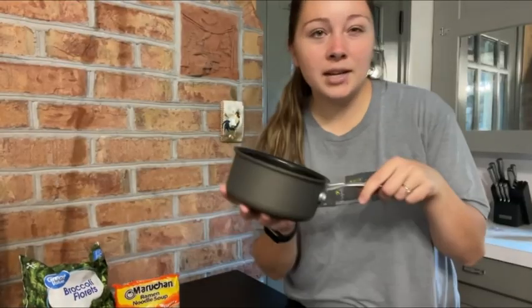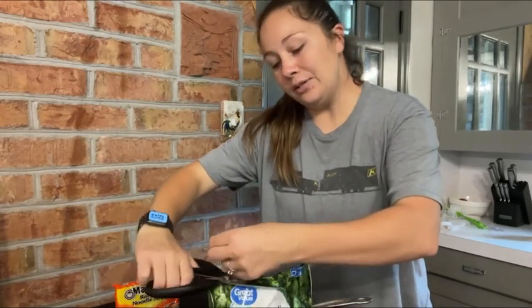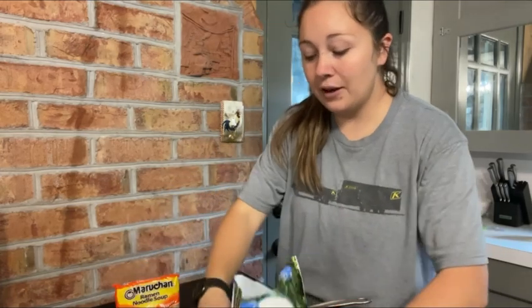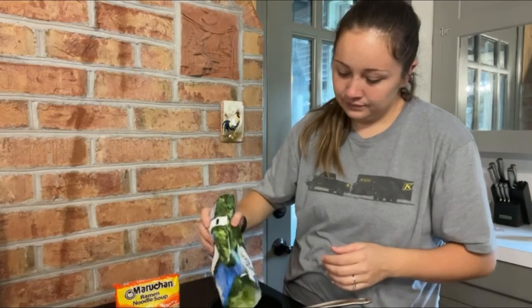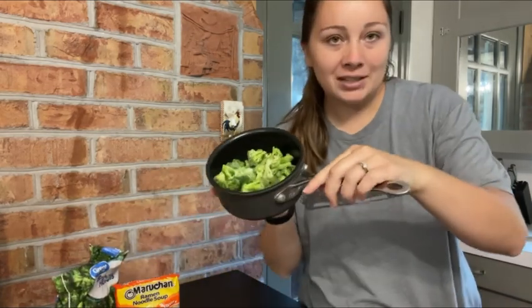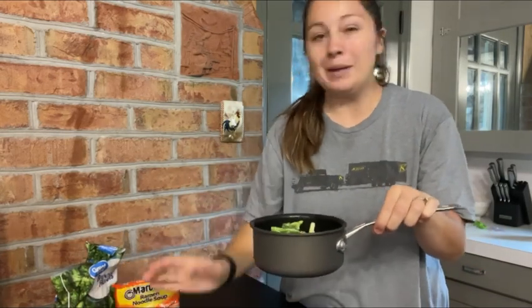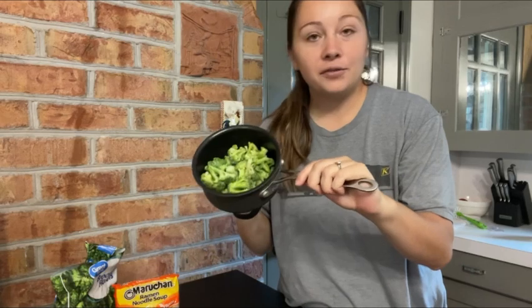All right, so next I'm just taking a smaller pot and I'm gonna take my bag of frozen broccoli and I'm just gonna cut it open. And I'm not gonna use the whole bag. For your family, maybe you need it, but for me, I might do half the bag, if that. Probably about half the bag. That's all I'm doing. And I'm gonna put a little bit of water over top of this and then put it on the stove on like medium heat to defrost and cook for a little bit.